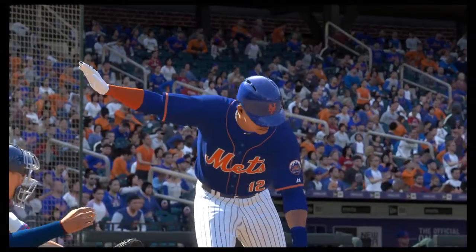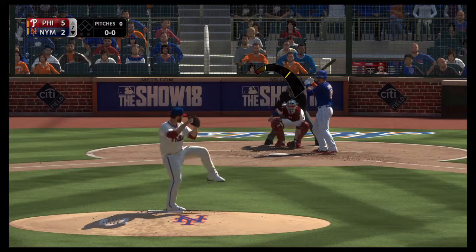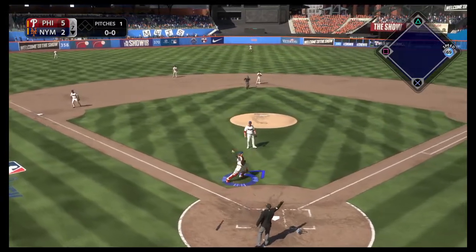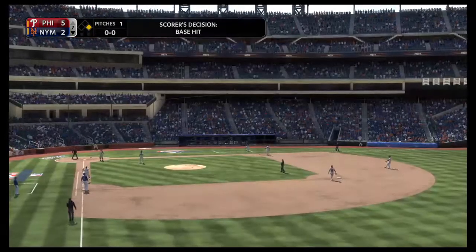Here's Juan Lagares. It was an RBI sac fly for him last time through. Even though we're moving into the back end of this game, they're only down by a couple of runs. You know that old slogan, a bloop and a blast. They could certainly use that right now. And he'll reach first as they can't make the play on him.